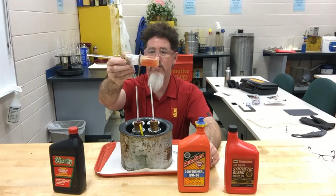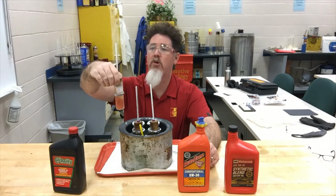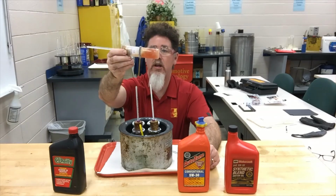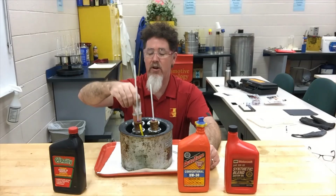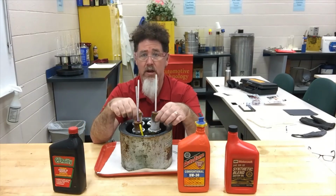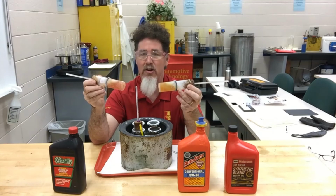This fluid right here, my synthetic, barely flows. It looks like molasses, almost to the point of pour point. I'm at probably about negative 10 degrees Fahrenheit on that one. If I let this sit in there for a few more minutes, down to negative 15 or negative 20 degrees, at least the two motor oils, the 5W20 and the 5W30, will both be solid. It won't move at all, and it's hard to pump that in your engine.